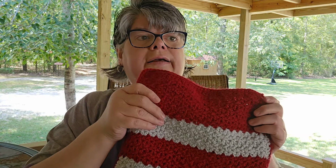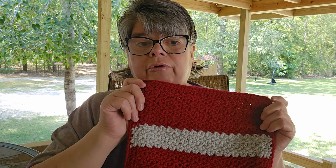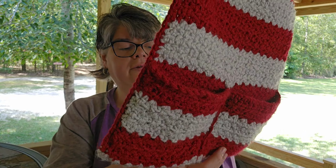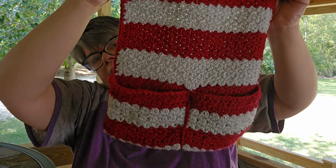And if you got like a friend, you know, elderly friend or whatever, that might help them keep up with some of their stuff beside their chair. So yeah, I really enjoyed that. And it's just a very easy stitch. It's like a half double crochet V-stitch. So yeah, I would really suggest that.